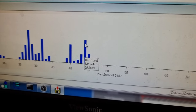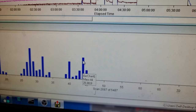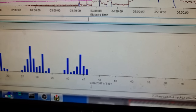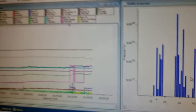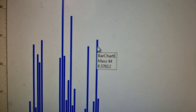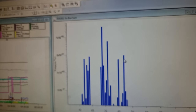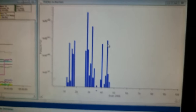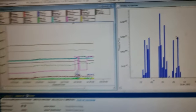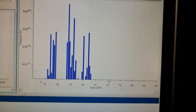Well, that's the CO. It's the CO mass 44. CO2. Yeah, CO2 is 44 there. So it's 29.38. And if we go to the live data here, it's 8.57 at the same distance from the exhaust. Yep. Okay. All right, well, that's what we're seeing right now. Certainly, it's not producing the hydrogen there, and we're seeing no signs of hydrocarbons.